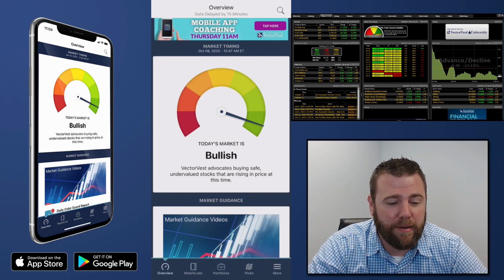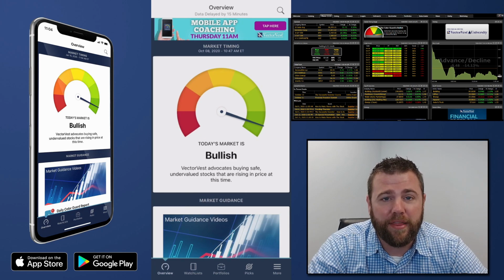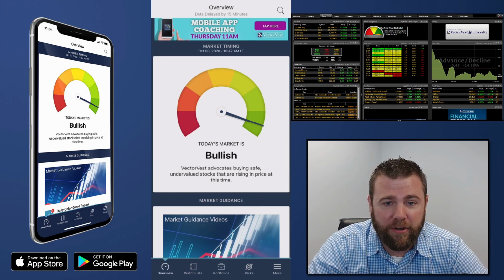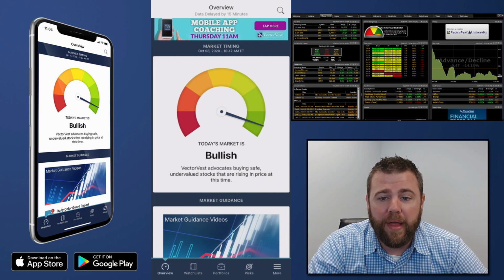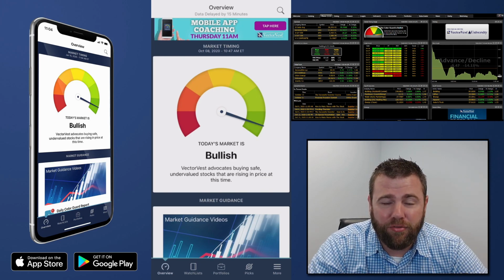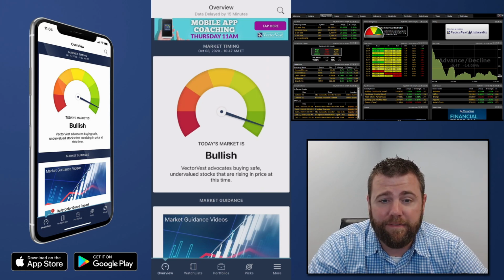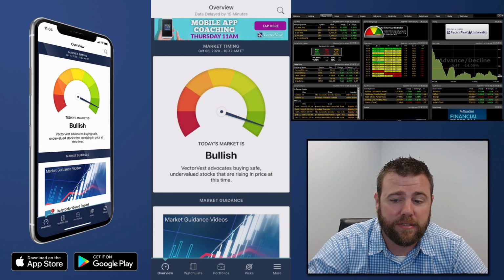With that, let's jump into the app, take a look, see what's going on, see what's really working here today so far. As you can see right now, the color guard is 3 ticks into the green. Therefore, the market is bullish and we advocate buying safe, undervalued stocks that are rising in price at this time.